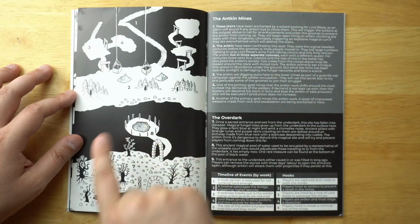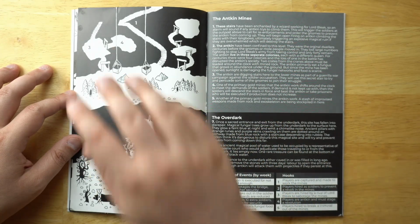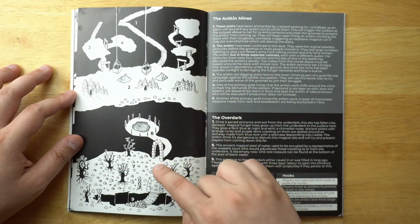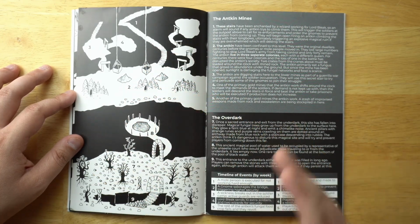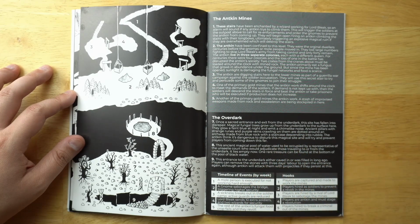Another issue is that we have the Overdark section right here. And I read this a couple times and I couldn't figure out how this section was connected to the rest of the location. Do they have to dig down through the ground to get to here? Is this on the same level as this and they can like jump across here? It was never very clear to me. So some more information on that I think would be really helpful if the author ever revises this or does a second edition.